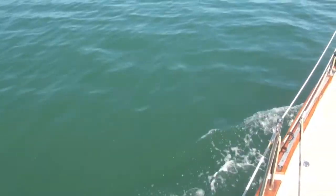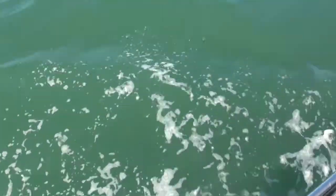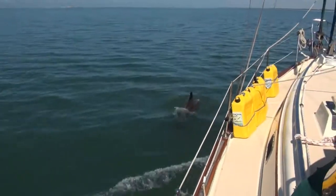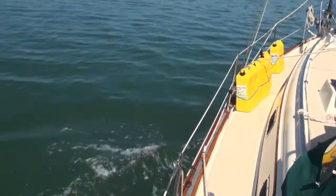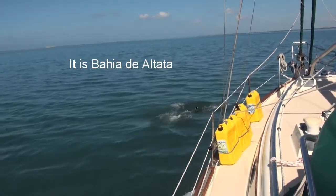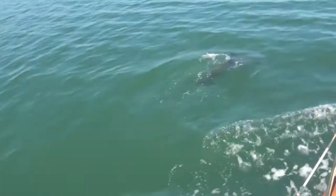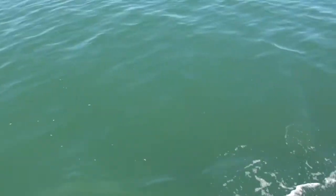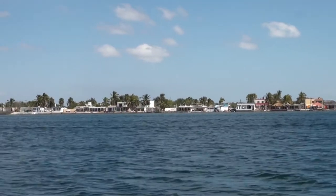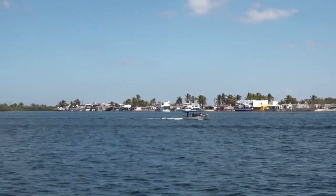Oh, nice, big one. Woo! I think I got that one. And they're very big. They are big, yeah. There we go. We'll catch them over here. I don't know the name of this bay. I don't think it's Bahia de Altata. And this is our escort. I guess he's our pilot dolphins. Well, I'm getting closer. We're seeing some activities here.